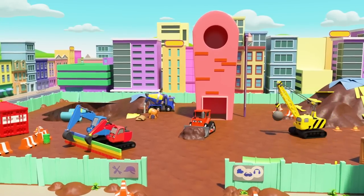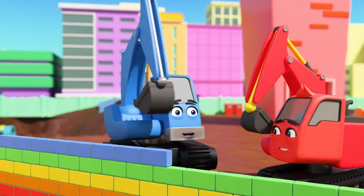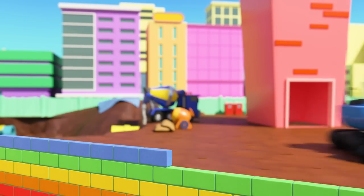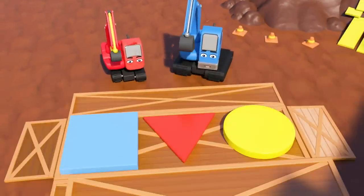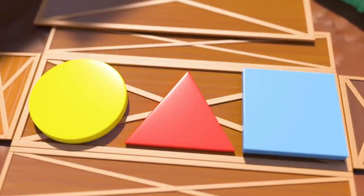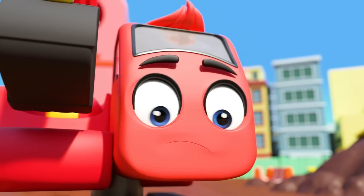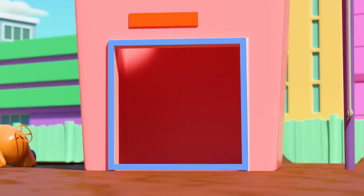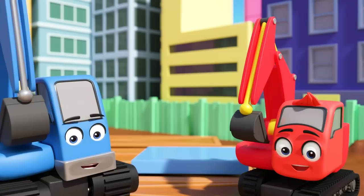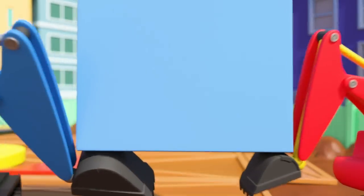It's the construction crew. Hard at work as usual. Good work, Digley and Johnny. I wonder what's in that crate. Whoa! A yellow circle, a red triangle, and a blue square. Digley is right. The blue square will fit at the bottom of the tower. Go on, guys. Put it in place.